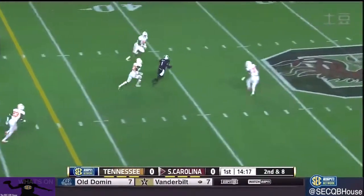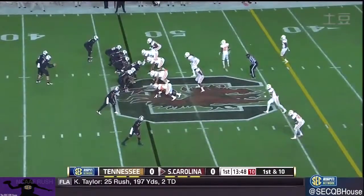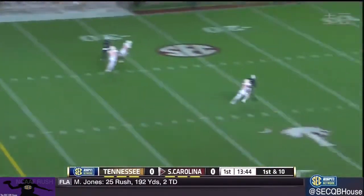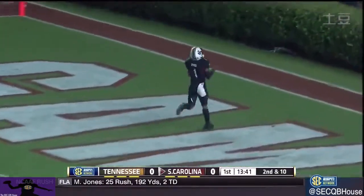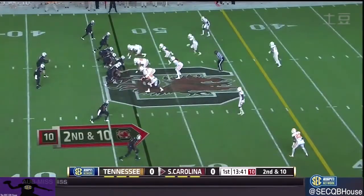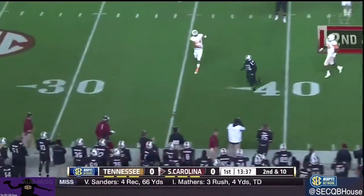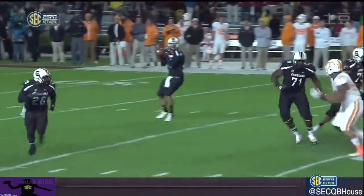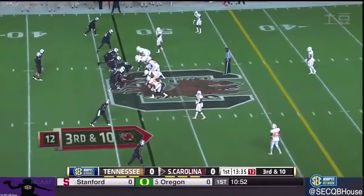Thompson lets it go for the first time, and that's complete to Demir Byrd to near midfield. On play action, Thompson has time, uncorks one deep, and just overthrew Byrd. Byrd had man coverage once again. Here comes the blitz. Thompson takes a hit from the backside. He goes down face first after Jordan Williams. He does very often. They blitz less than the conference average.